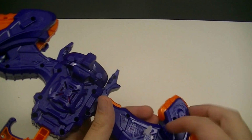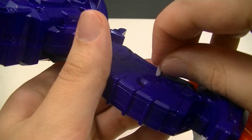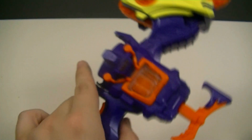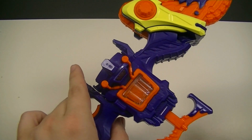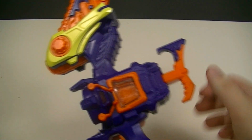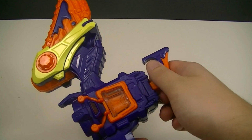So this doesn't have a power switch, meaning in order to turn it on, you have to pull out the battery tab here. On its own, it has some attacks for the arrow mode, or bow mode.